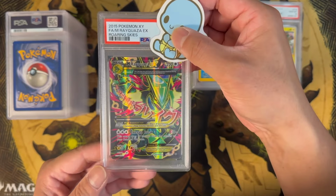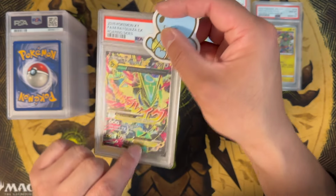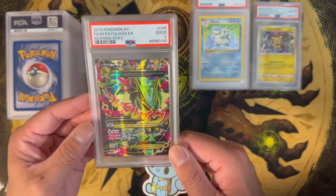This one's a Mega Rayquaza EX. Look at that, full art. From the front, looks relatively decent, although I can see from a certain angle this has a crease right here. Probably PSA 1 or PSA 2. Not quite damaged enough, guys.